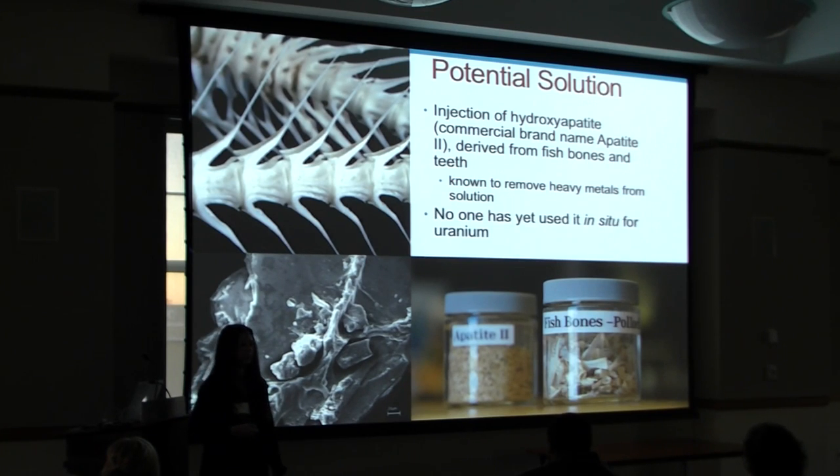But no one had used it yet for uranium. There's one guy that had done a little lab experiment with uranium, and he thought it might work, and the chemistry modeling said it would work, but no one had done it. So this is a microscope image I took here of the apatite surface, and how smooth it is.